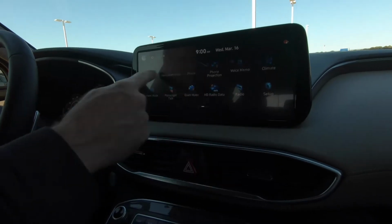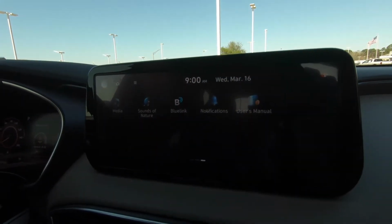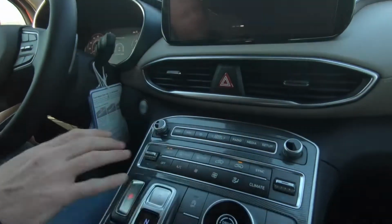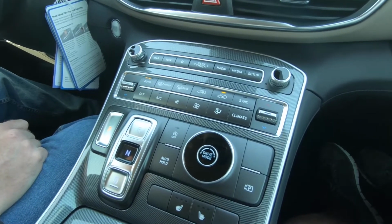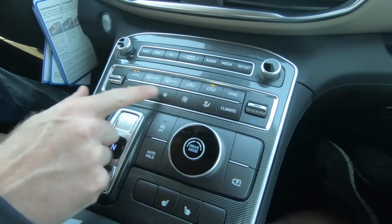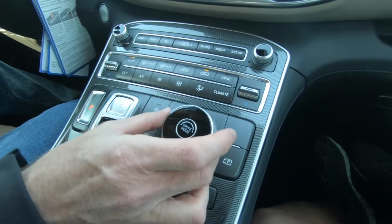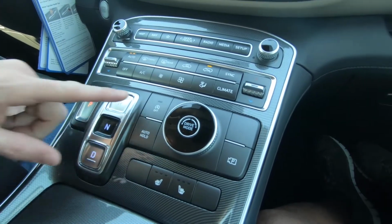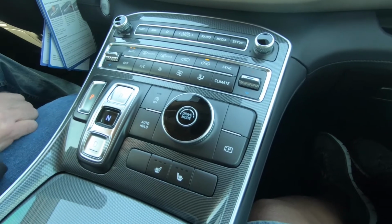So as you can see, everything's easy to use, easy to figure out. Everything you would expect to be here is here. Now you do have a very, well, kind of busy center stack here on the console as far as everything you control with the radio, everything for the dual zone climate control right there. This is what I was using earlier to go through my different driving modes. We can also turn off the auto stop start feature, which I know most of you like to do.